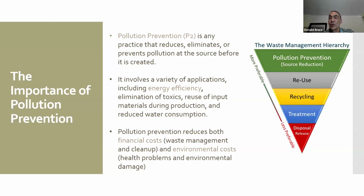Then there's reuse of materials, reusing things through your processes. Recycling is next most preferable. Then treatment, of course, which is usually required by some type of permitting or regulation. And finally, the least preferable is just disposal, an untreated release.